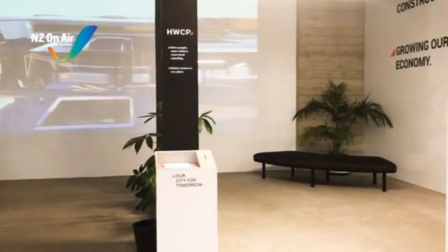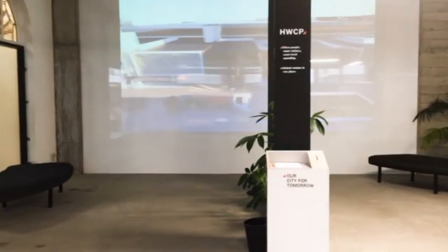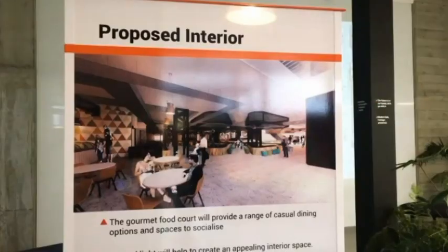A new pop-up shop in Invercargill is set to let Southlanders have their say about the proposed inner city redevelopment. Following last week's unveiling of the redevelopment plans, contractor HWCP has opened a space to display the plans and collect feedback from the community. Invercargill's newest pop-up shop offers the Southern community a look at detailed plans for the inner city redevelopment and a chance to tell HWCP if they've got it right.